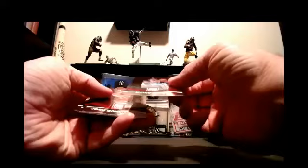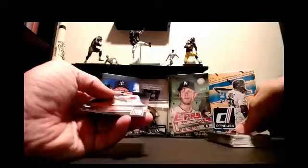Alright, Justin Verlander for Detroit. David Price for Vanderbilt Commodores. I assume that's David Price who's on the Red Sox now. Josh Donaldson, Auburn Tigers. So Josh Donaldson on Toronto now. Mike Trout for LA. Not numbered.